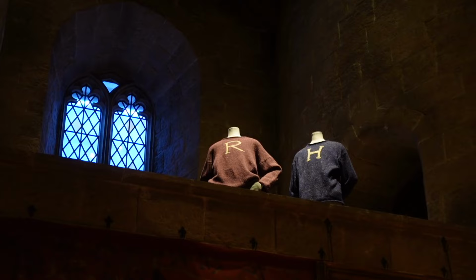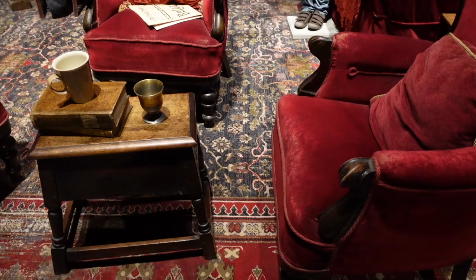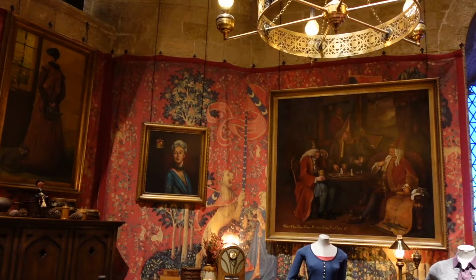I just love this area. I want my bedroom to look like this. This is why my carpet I picked out, it looks similar to this. Definitely going for these vibes. Oh, it's so gorgeous. The windows, everything.